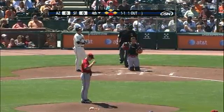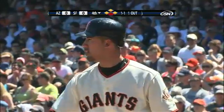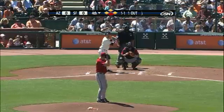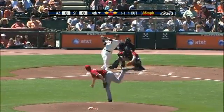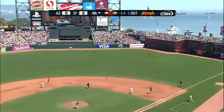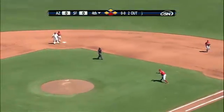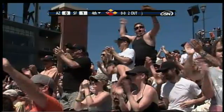A walk, a single, a walk, and Sandoval strikes out. Ishikawa trying to put the ball in play. And he lifts it into center field, and this should do it. Wynn is tagging. Upton's got a good arm, and he throws a grounder. 1-0. And that is a great at-bat.